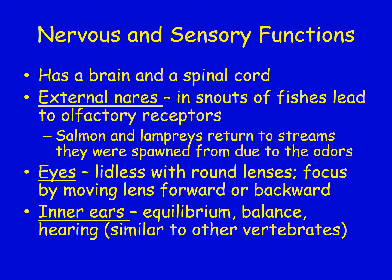It's very fine-tuned for them so that they can return to the stream that they were spawned from. And it's because they're following a specific odor. It has a certain chemical makeup and they can find their way back. Their eyes do not have lids and they have round lenses. They can focus by moving the lens forward or backward so they can see that way. They do have an inner ear that helps them maintain equilibrium and balance, and they can hear. The structure is very similar to other vertebrates.